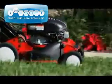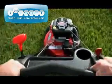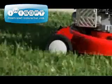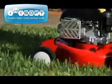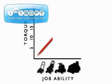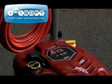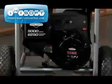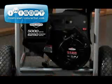An engine with more torque will produce more rotational power to the blade, making cutting your lawn easier. And it will allow you to mow even thick, tall grass without the engine bogging down. The higher the gross torque rating, the more power the engine will produce to get the job done. The gross torque rating can also be found on engines powering pressure washers, generators, tillers, and other small power equipment.